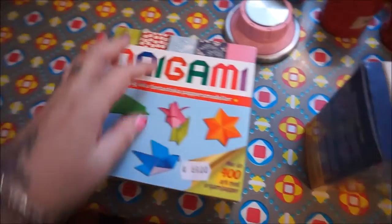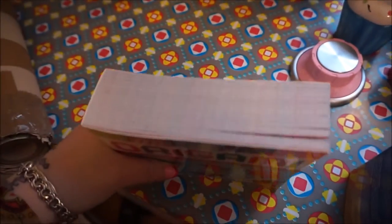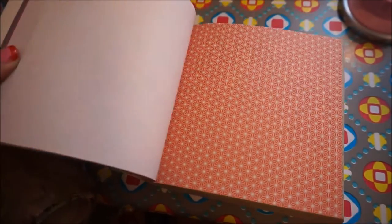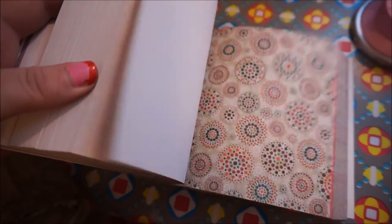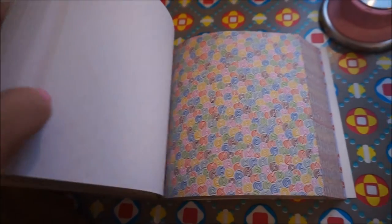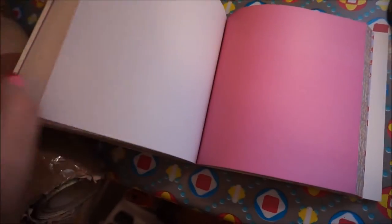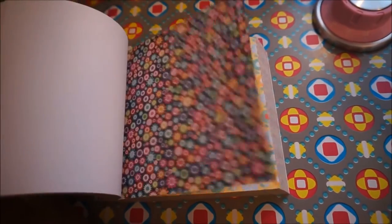And then at the grocery store I got this big chunk of origami paper book. And this will be perfect for when my art mood gets back, since I do mixed media art and mail art, which usually is ATCs, and they are 2.5 by 3.5 inches, so these papers will last for a long, long time, and I can't wait to start using these for collage and such.